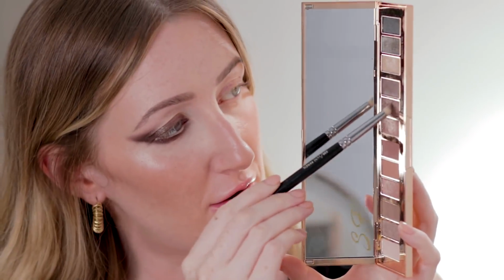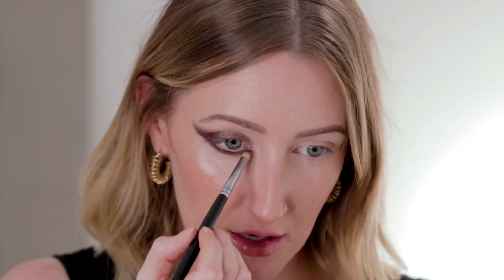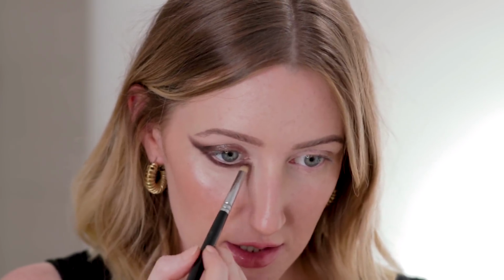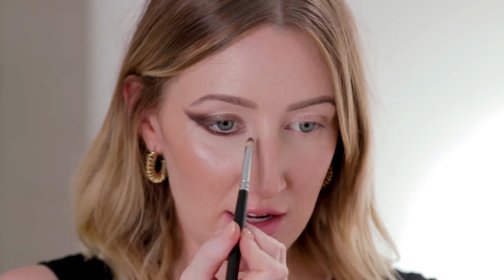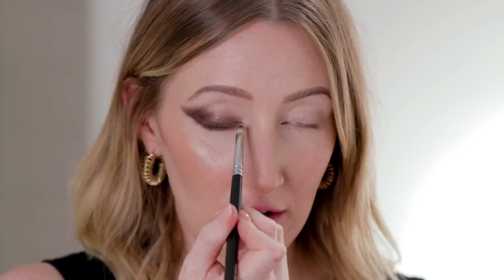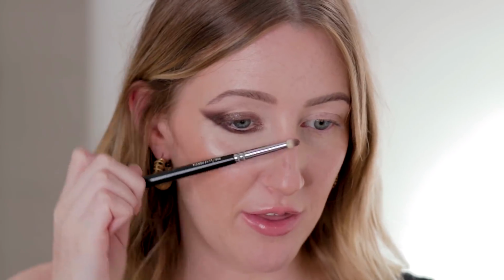Let's take some of that darker color on the pencil brush again, and take off the excess. And I'm going to apply that on the inside corner. Now the inside corner is quite important for a look like this as well. Again, because I do have that round eye shape, the inside corner of my eye curves back up again. So I want to actually make the inside corner of my eye look a little bit lower than it is, so it looks like it's a straighter line. So we end up with more of this kind of an angle happening rather than this.